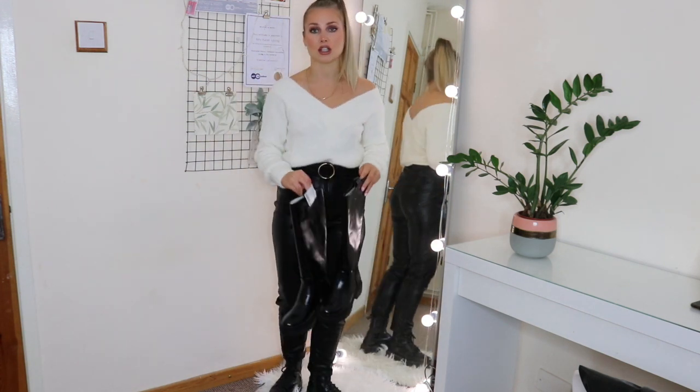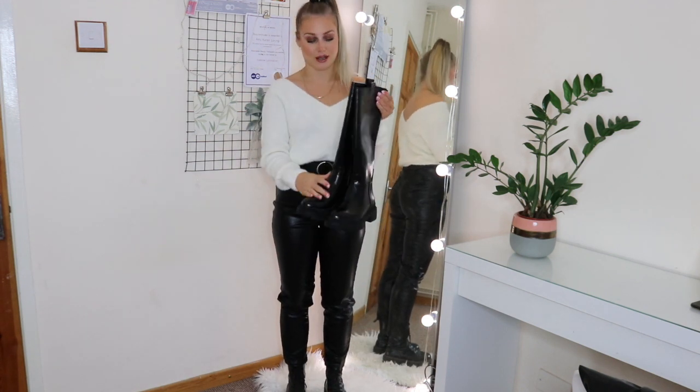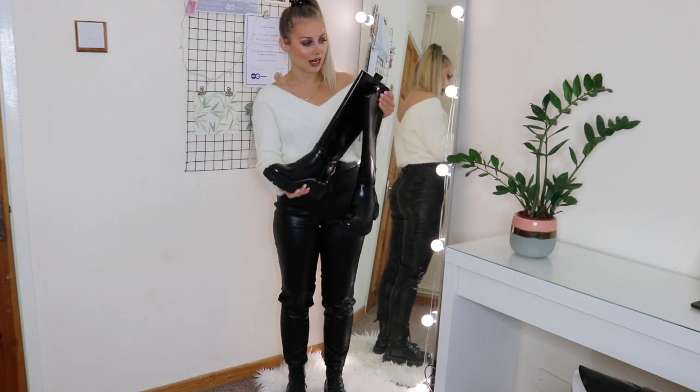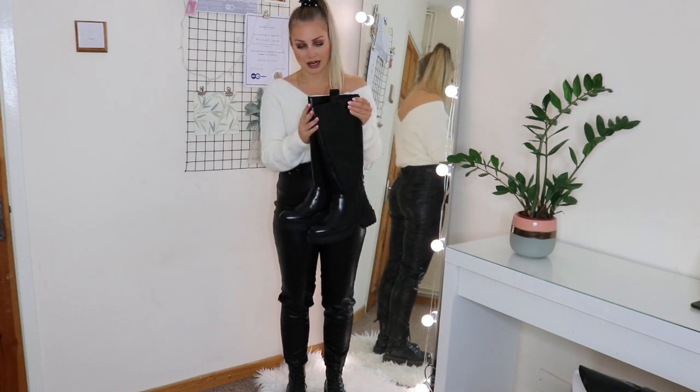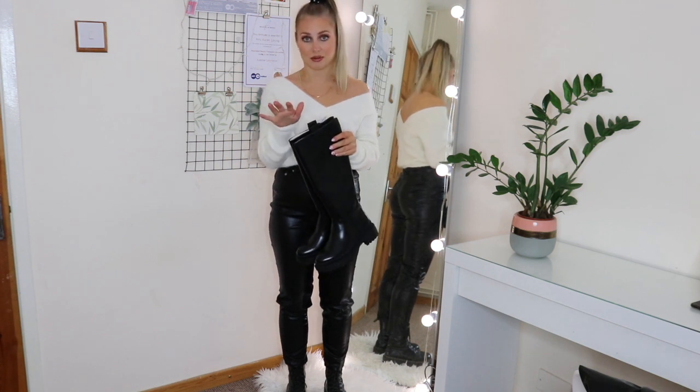I'm not sure if they're going to look too welly like, so I want them to have some sort of structure to them. They look really good quality actually, and I think they're fake leather. I'm going to pair this with my skirt, and then we'll see what it's like.